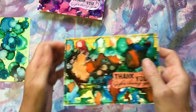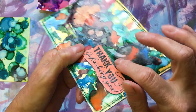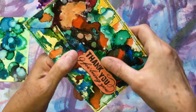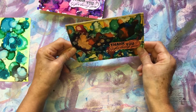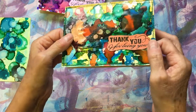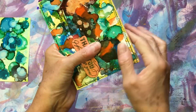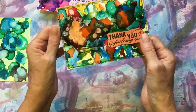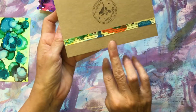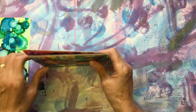That one, and then this one. Now this one, I don't know why, but I don't know whether you can see it. It's got like a little buckle in it there, but if you look at it straight on like that, you can't see it. But you can when it's like that, and I thought I'd stuck it down well, but anyway, can't be helped. I really love that. It's so pretty. And that on the back. So that's all I've got to show you today.